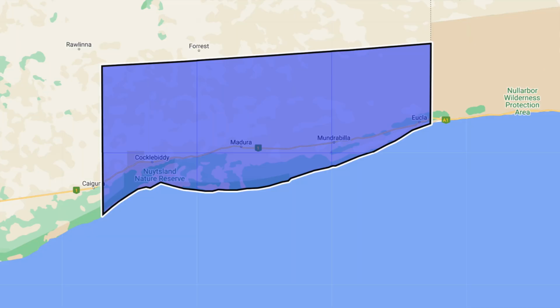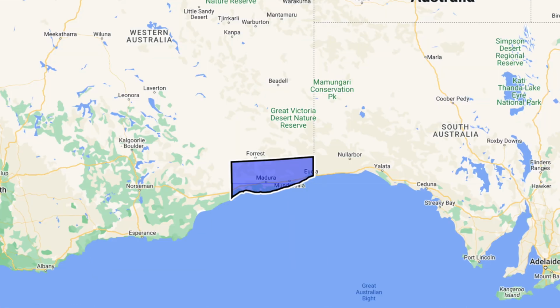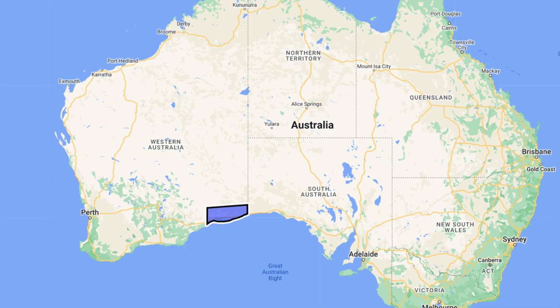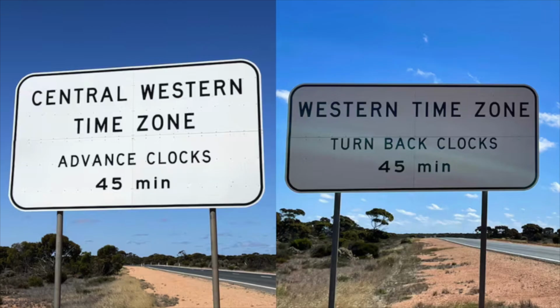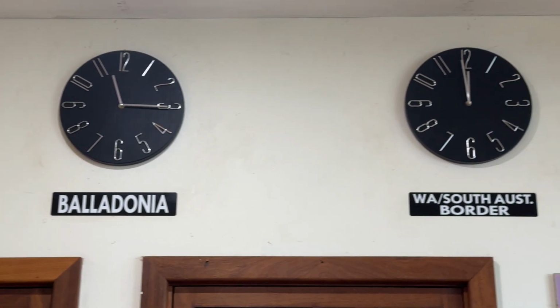As we crossed the border, our electrical devices went haywire. All clocks were showing different times. We soon found out that we're in the world's tiniest time zone, Australian Central Western Standard Time, that's a mouthful, also known as Eucla time. It's 45 minutes ahead of Perth, and it's not on most maps, so it really confused our phones.